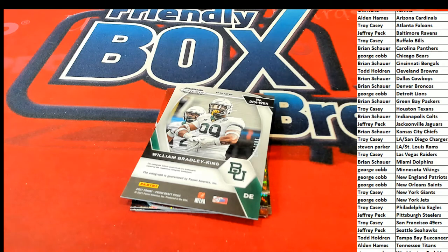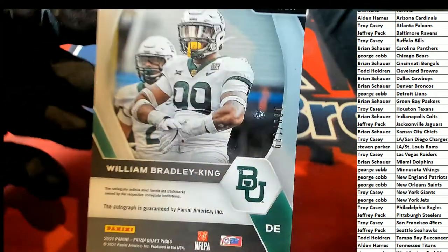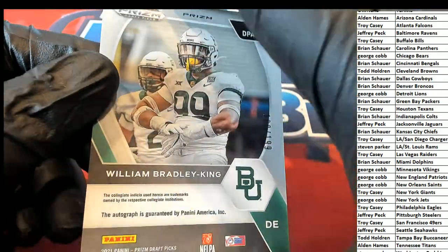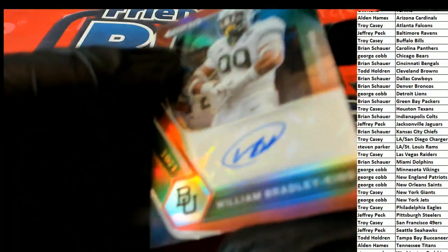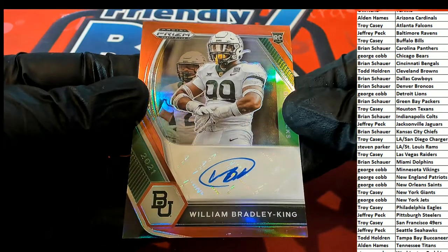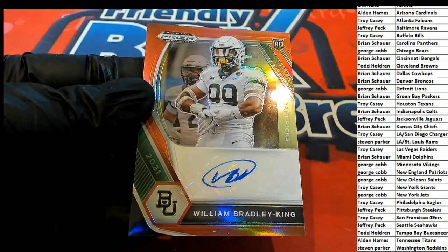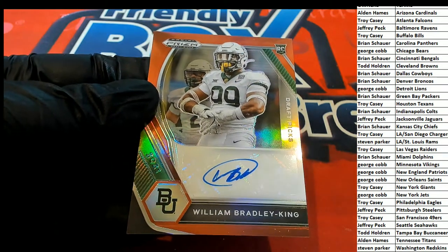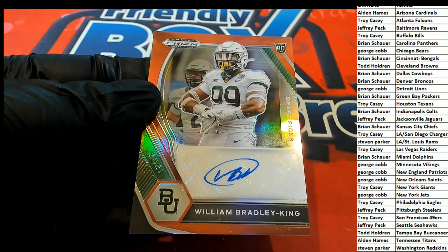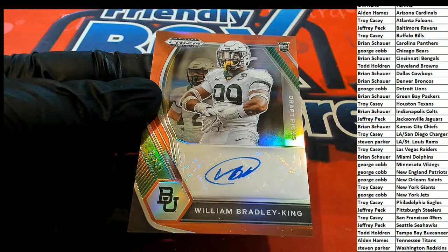It is the Washington Redskins owner who gets this Prizm number 2/199. Oh, okay. That is Stephen P. Congratulations. Nice one in the box break. Nice rookie auto Prizm, Stephen P.